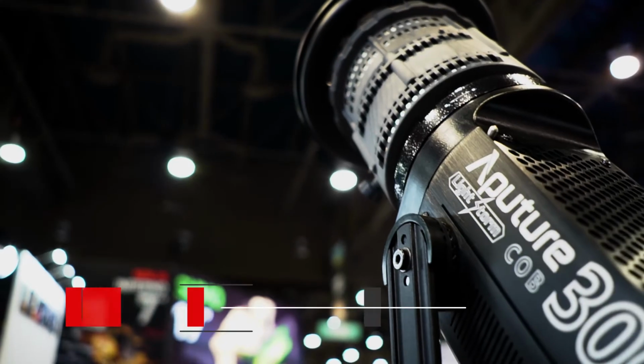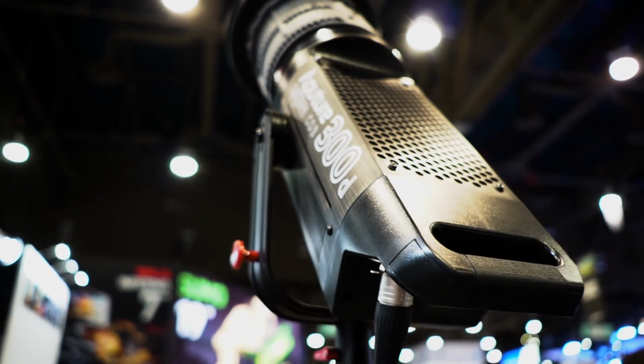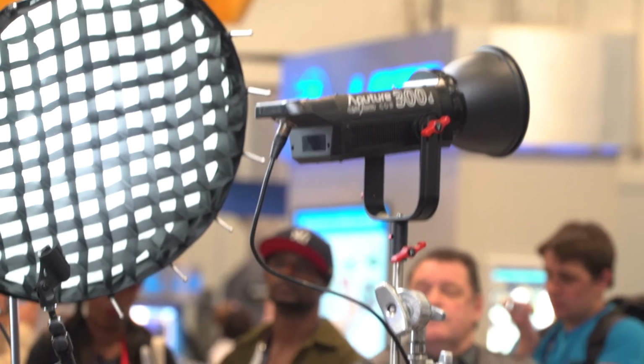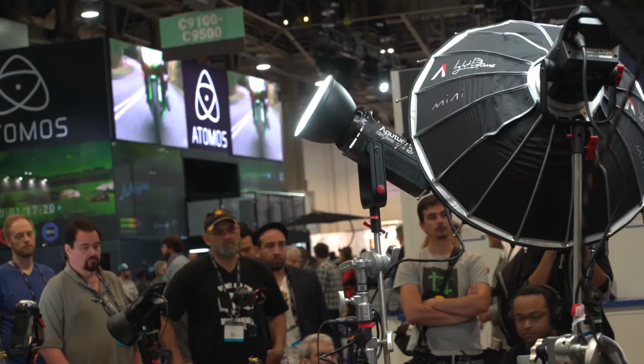Let's lighten things up now with lighting. APUTURE unveiled its 300D, a 2K tungsten equivalent LED with nearly the same output as a Jokerbug 800, but coming in under $1,000. The light can be powered through dual V-mount batteries and can take any Bowens lighting modifier, although the company does offer its own domes for soft beauty lighting, which I can only assume look fantastic.